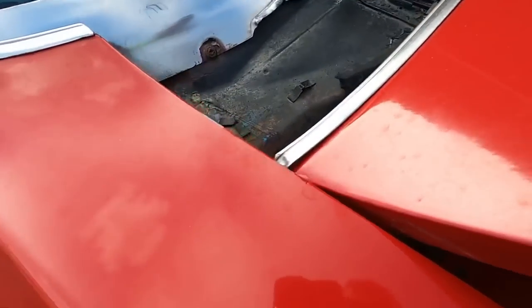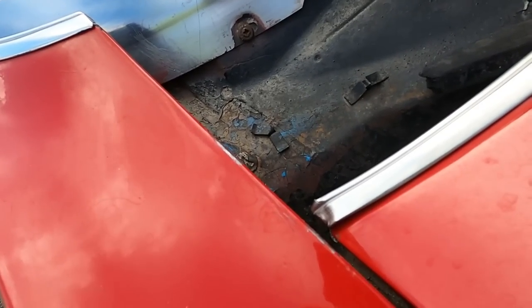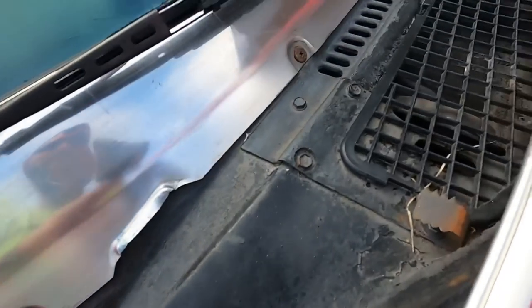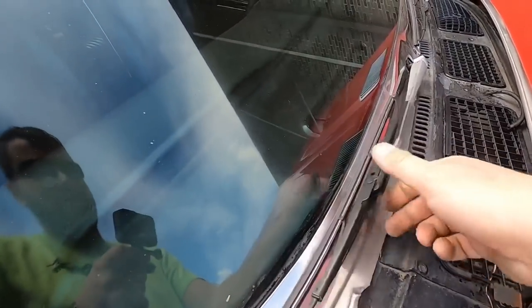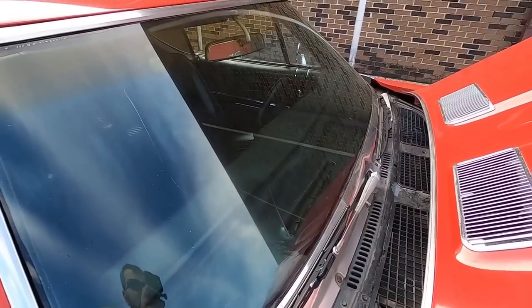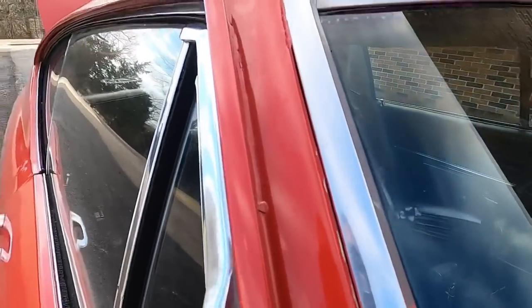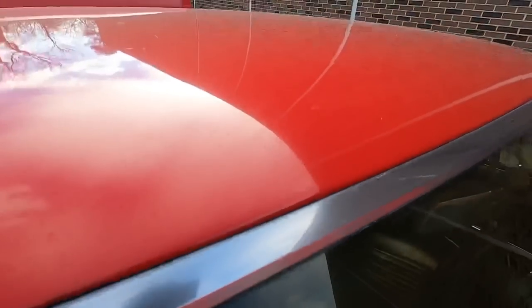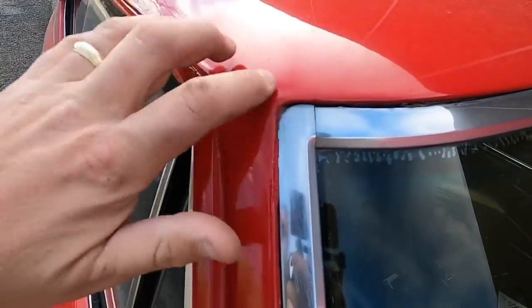Little bubbles on the paint. Just bad prep from what I can see. You got some chips there on the edge. Front windshield on this one's got light scratches. These are fairly new windshield wipers. It wasn't because they got stuck on. Pillar here. It's pretty good. A little overspray in that corner there.